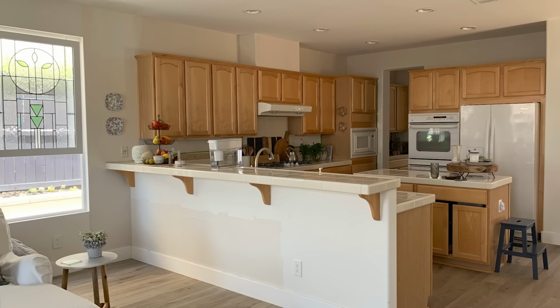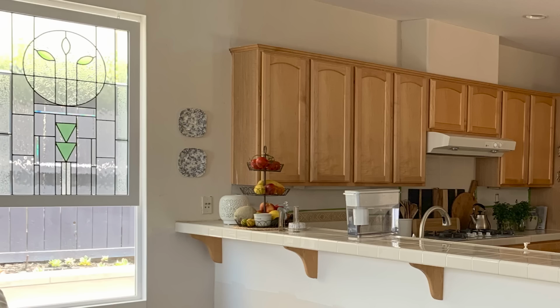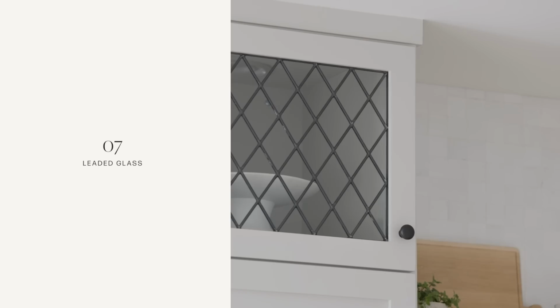One thing I had my heart set on and was going to make happen no matter what was leaded glass in this kitchen. And I do this for every project. I look around and see what the client is inspired by or drawn to without the help of a designer. I saw that they had a stained glass piece hanging in one of their windows, and it had this leaded glass detail, and I knew that that was a really great way to incorporate something that they clearly were inspired by in a subtle way in the kitchen.